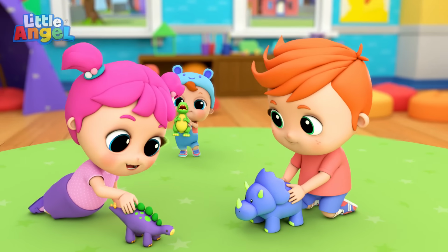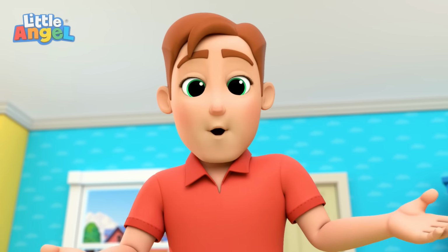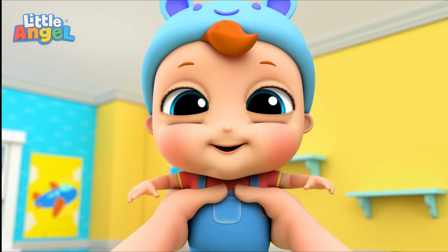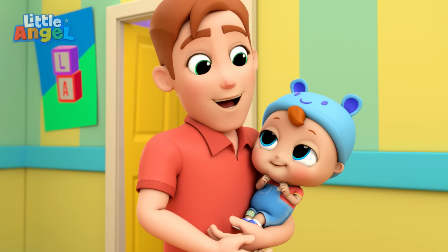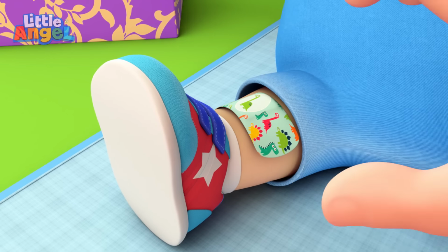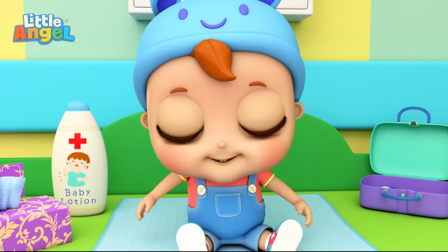Triceratops power! Stegosaurus power! Hi, Baby John. How are you feeling today? Let me check your boo-boo and see if it's healing. Daddy is going to check your knee. Your boo-boo needs some time to heal. That's what makes it better.